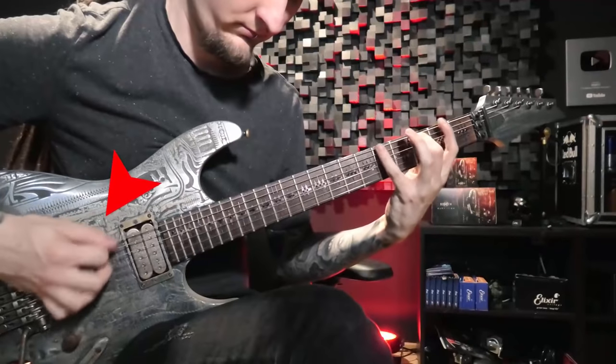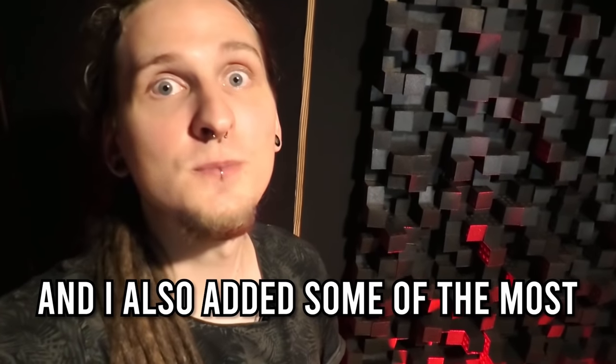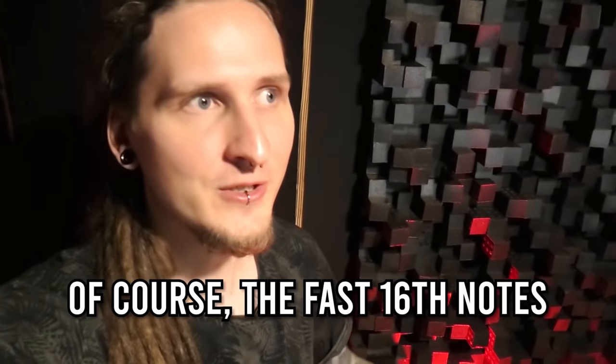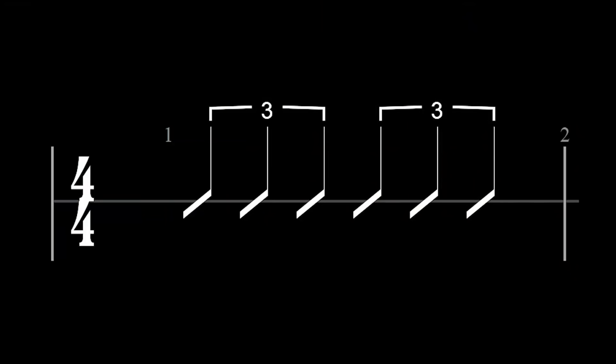So the third and most challenging exercise is all about involving the fretting hand some more, about switching between fast downstrokes and alternate picking, and I also added some of the most challenging note values in there, of course the fast 16th notes, but also quarter note triplets. You will see they aren't exactly fast, but it's really hard to get them right with perfect timing.